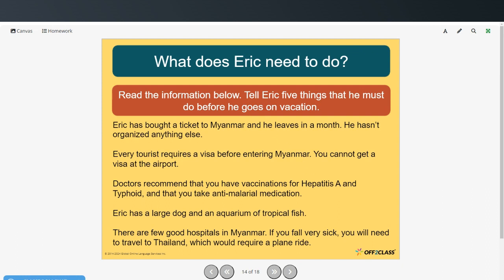So now read this information and tell Eric 5 things that he must do before he goes on vacation. So Eric has bought a ticket to Myanmar and he leaves in a month. He hasn't organized anything else. Every tourist requires a visa before entering Myanmar. You cannot get a visa at the airport. Doctors recommend that you have vaccinations for hepatitis A and typhoid and that you take anti-malarial medication. Eric has a large dog and an aquarium of tropical fish. And there are a few good hospitals in Myanmar. If you fall very sick, you will need to travel to Thailand, which would require a plane ride.